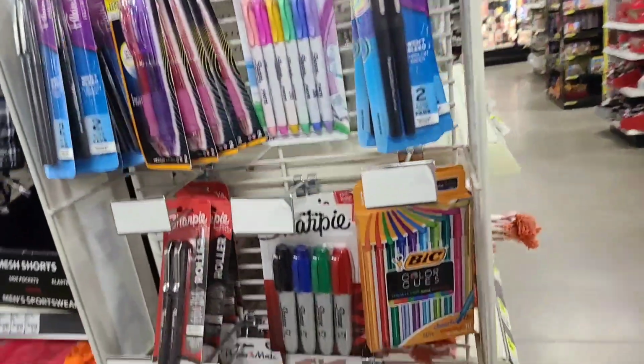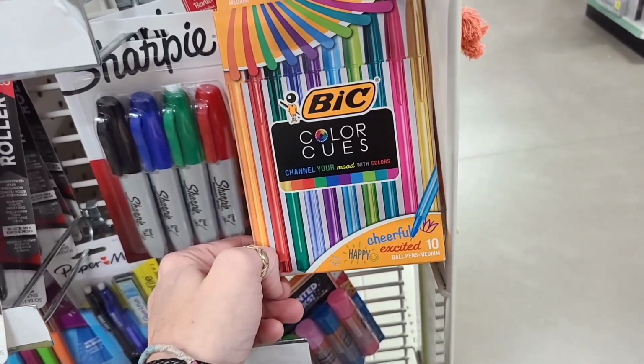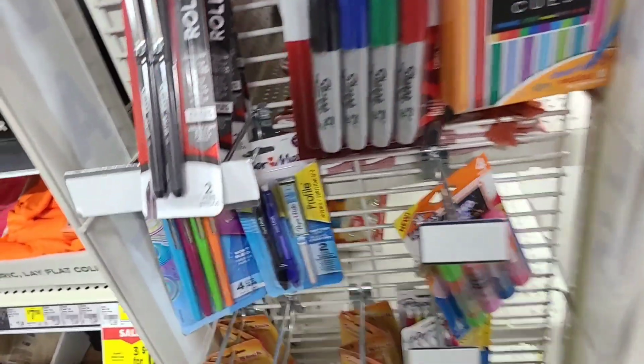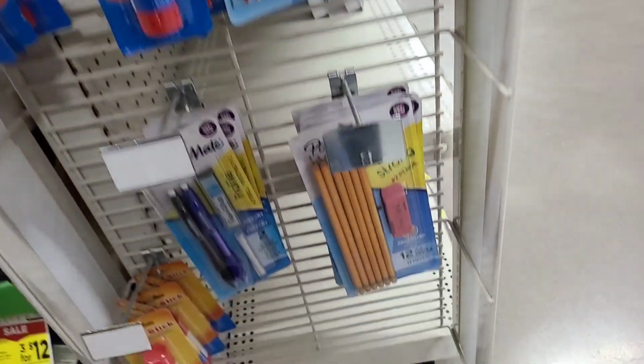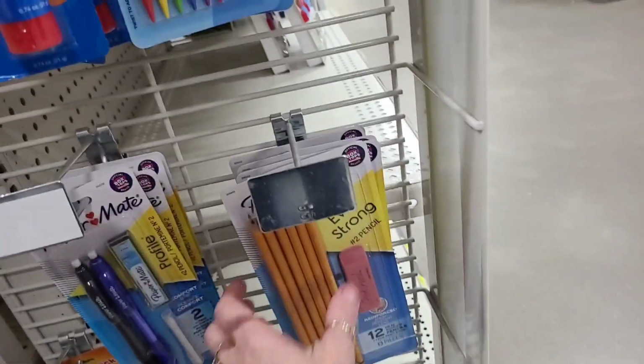Boys, check your end caps. Oh yeah, right there, some of our pens from last year. They don't even know. Oh, there's some of our Paper Mate. Maybe, oh yes, I wanted to find those somewhere. Yay. Oh, I didn't give you the UPC on these.